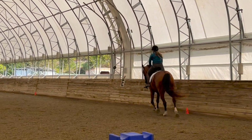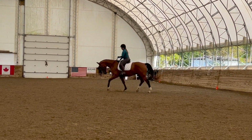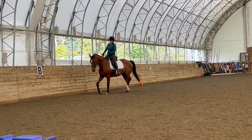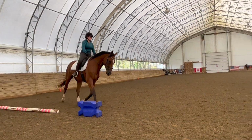C, circle left 20 meters. He got a 6.5 for this, and the judge said he needs more inside bend, which I 100% agree with. This is definitely his trickier rein.